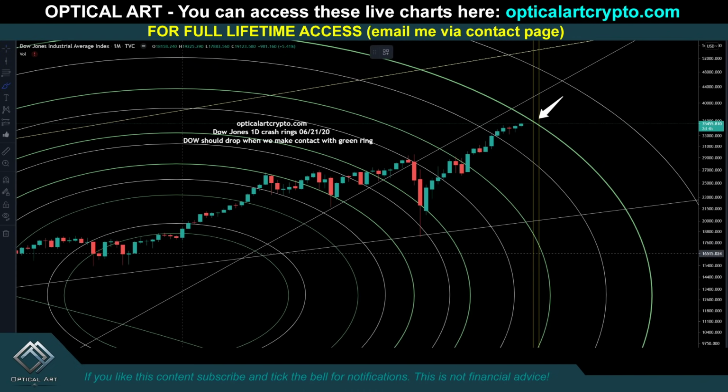I showed you this before, guys. You notice we hit this green ring, we get rejected, rejected. At this green ring, we got rejected, came down. This green ring, we got rejected, came down. This is when we had our COVID crash. Notice we found support on this green ring. This next green ring, we got rejected. We're coming up on the next green ring, guys. This would be October 1st. And this right here will be November 1st. That's what I'm saying. Between October 1st and November 1st, I believe we're going to have one hell of a correction. With everything that's going on, I think it's going to be a pretty substantial drop.